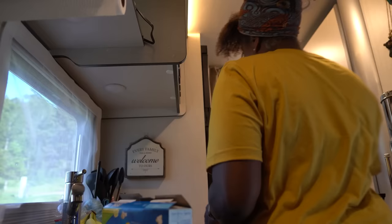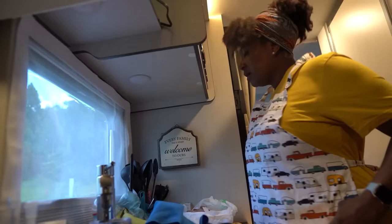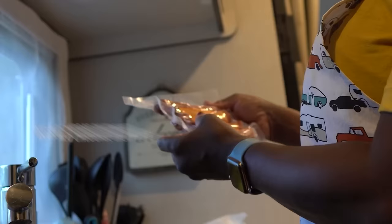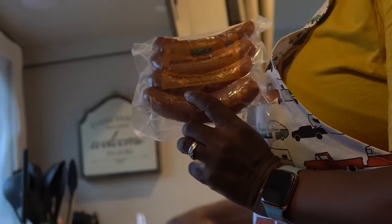All right, so while Dave is outside cleaning the grill at the moment, I have been chosen for a tough job: choosing which bratwurst we are going to grill tonight. Now that we got the cute apron on here, the task is ready to rock. We have three options tonight: the buffalo cheddar bratwurst, the jalapeno cheddar, and the red pepper cheddar.